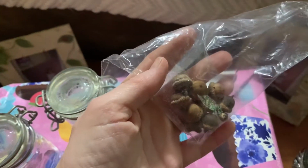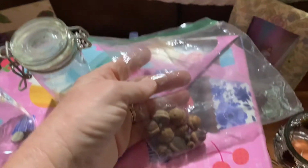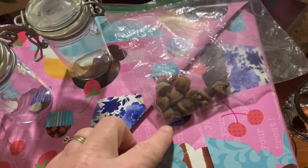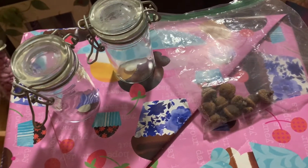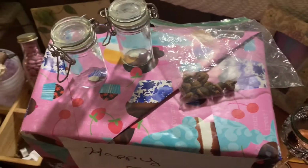And I've been collecting a few acorns here and there. Me and the kids used to collect acorns when we went walking when they was kids. And I didn't get enough acorns. And it's raining today. So I'm just going to put what I have in these little jars, and maybe I can collect a few more over the next week or so, and it'll still be fall. It's gonna be fall through November, so that'll be okay.